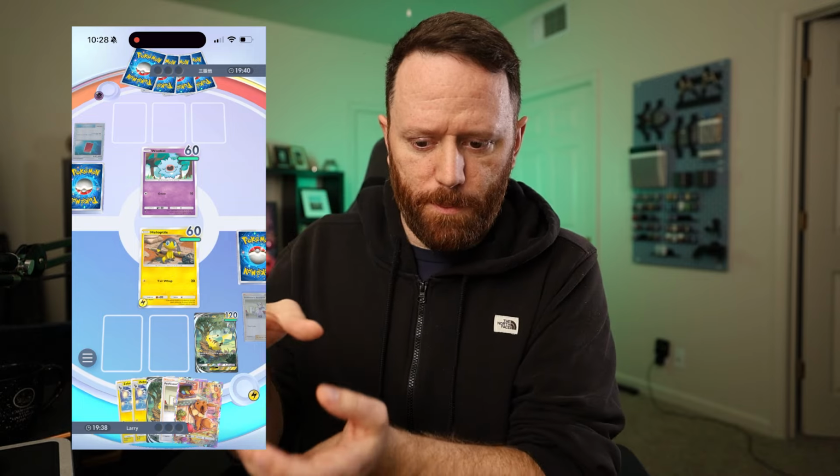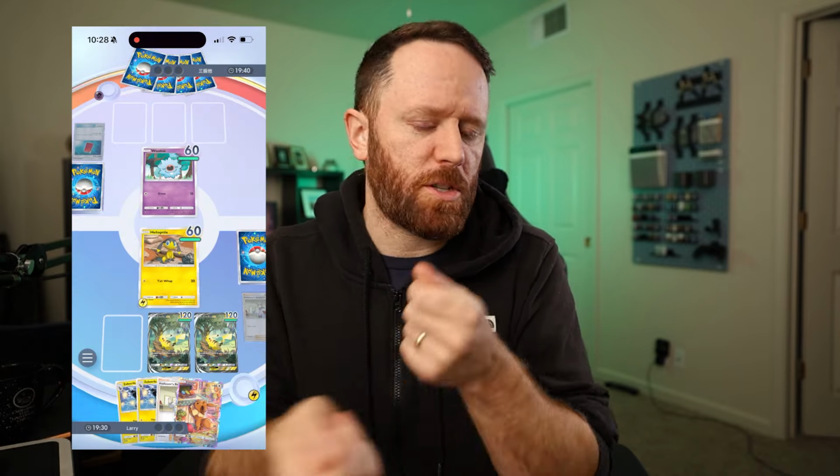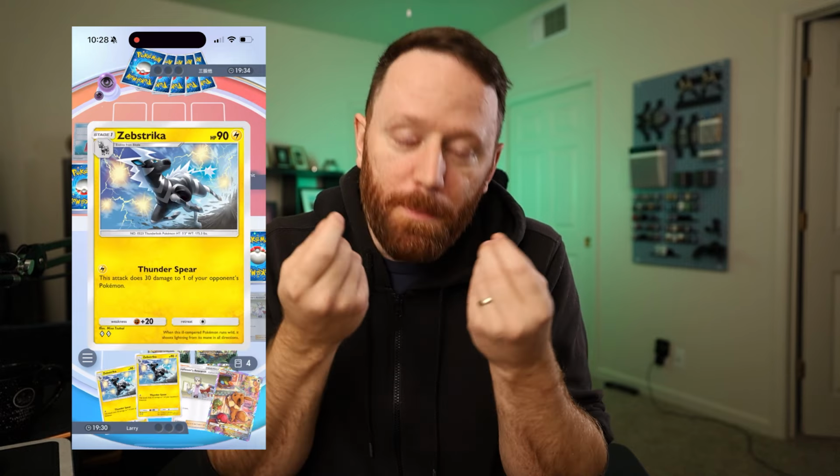The original game, I think, had 60 cards in a deck, and this one, you only have 20 cards. So it's a really quick, snappy way to play the Pokemon game. And I've been doing it, and it's been fun. It's been giving me nostalgia for when I first played this game when I was like 10 years old.